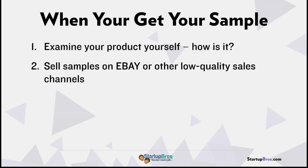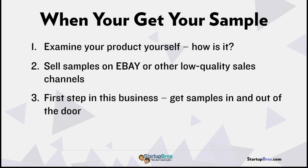Obviously, eBay is not going to be a big part of your business model down the road, but right now, for this lean startup methodology applied to the sample selling process, eBay and these low quality sales channels are the best place to sell your products. So I would really encourage you to sell your samples there, and that's going to allow you to do that sample selling process and figure out if that product is actually worth building a business on top of, if it's actually worth your time. So first step in this business, guys, get a sample in and out the door.